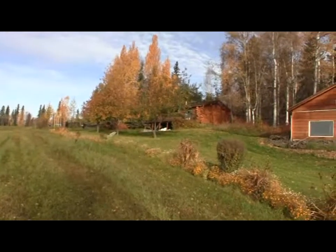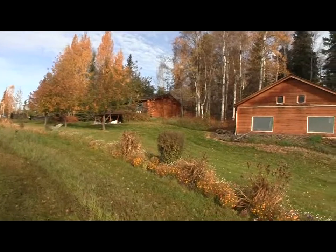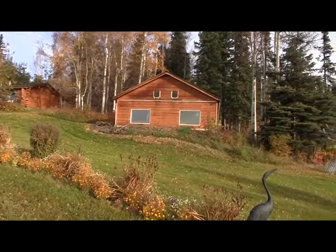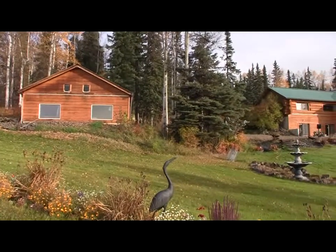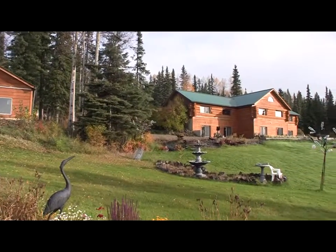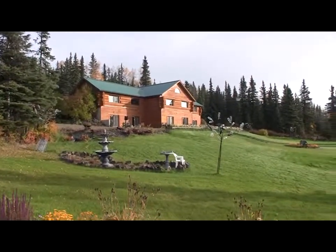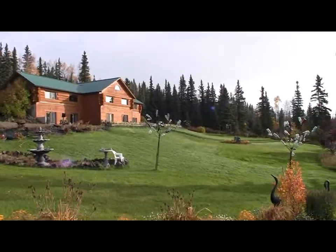Okay, at the Taste of Alaska Lodge, log house, part of the lodging at the bed and breakfast, a hot tub building, and the main lodge. 7,000 square feet. I think there's about 12 rooms in the lodge itself. The lawn out front for weddings and other functions.